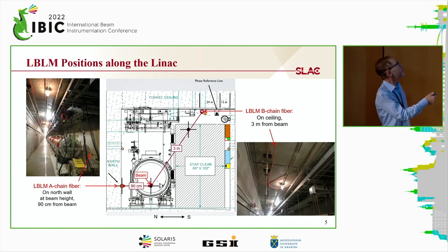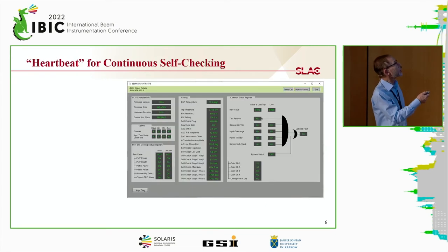Here's the way we've installed it. Here is, during construction, we're installing cryo modules. There is what we call the A-chain fiber. There are 2 independent shutoff chains. The A-chain fiber is on the wall, about 90 centimeters from the beam at beam height. The B-chain fiber is up on the ceiling, about 3 meters from the beam, and it's giving us a second view of the loss. Because it's a little further away, the photomultiplier gain is a little higher.